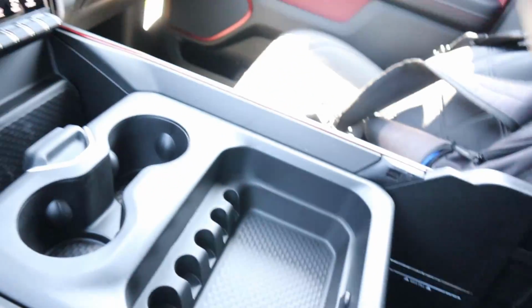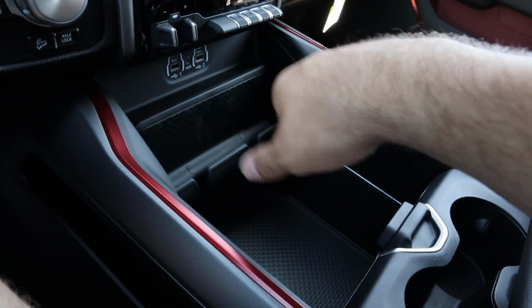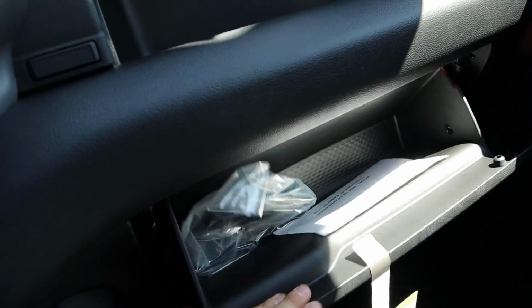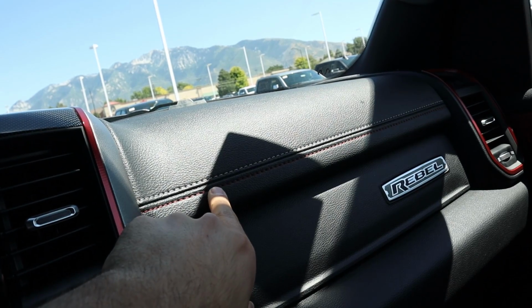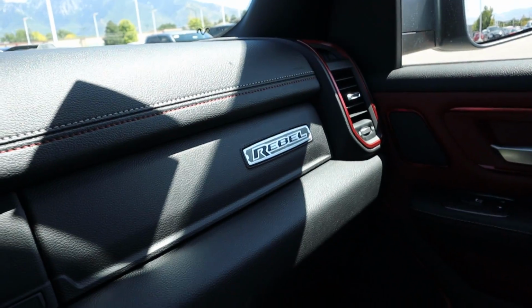Tons of storage space in here in general, and then it's kind of got this red trim, so you notice the red theme all throughout the Rebel. Oh, and while we're on storage, I forgot to mention dual glove box, so you still get extra storage there. Then you get more of the soft touch on the dash with the white and red contrasted stitching, and it says Rebel on the glove box.